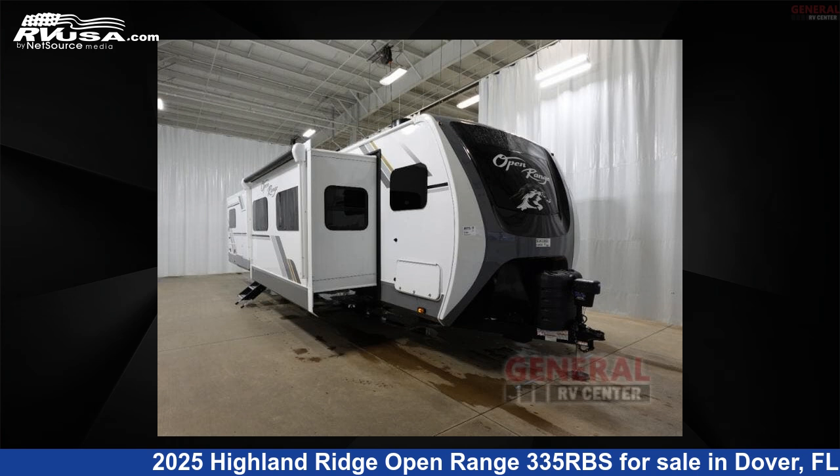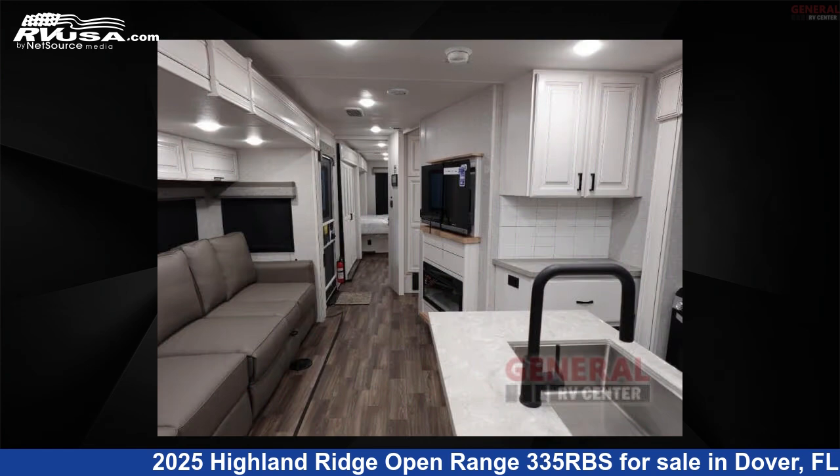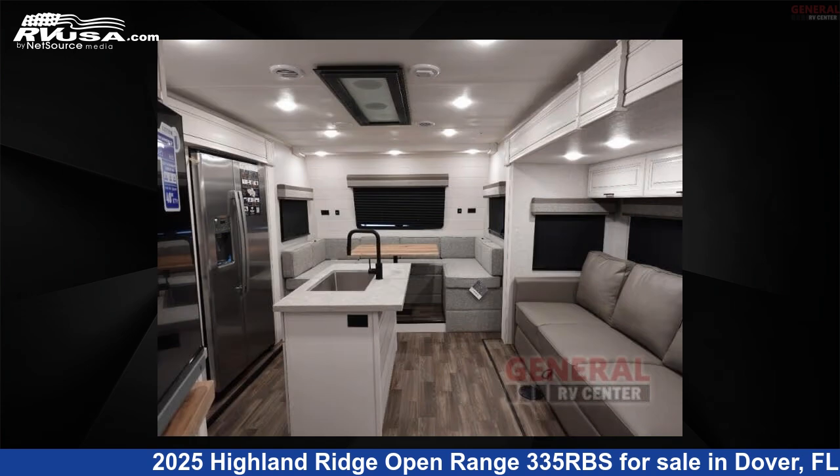This 2025 Highland Ridge Open Range 335 RBS is a travel trailer RV. It is located in Dover, FL 33527 and is offered for sale by General RV Center.